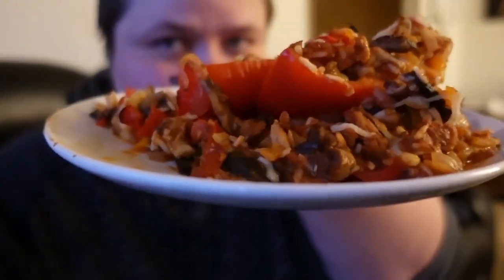And there's all this extra that was on the outside, because usually when you make stuffed peppers, there's a little too much stuffing for the peppers, and I'm not mad about that. It's a good balance, not too much rice, not too much meat. It's very veggie heavy, if you guys noticed. I am a fan. Man, that was fun.